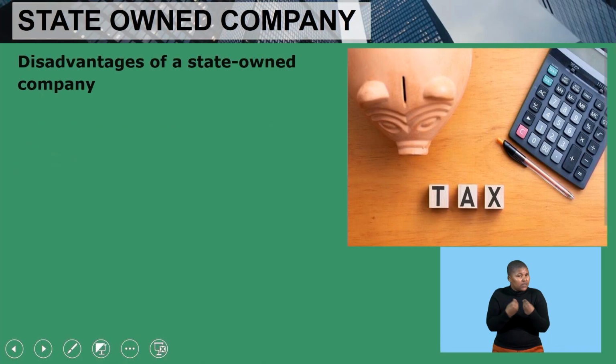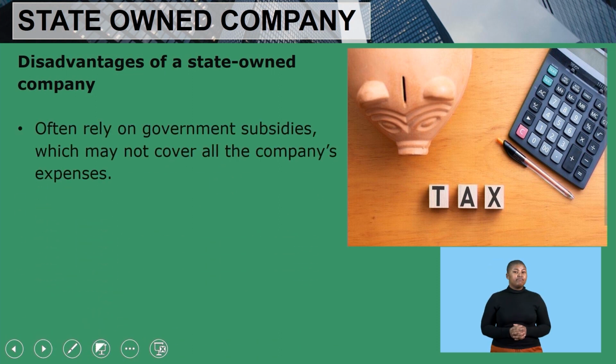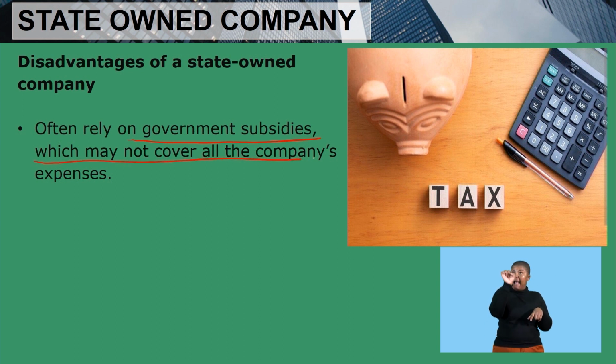Now, let's look at the disadvantages of the state-owned company. They often rely on government subsidies, which may not cover all the company's expenses, since it's the government who finances the state-owned companies. So sometimes you may find that the money the government is giving to these state-owned companies is not always enough. That's why you would find that they cannot keep up with the expenses of the company. It does not cover all the expenses because they rely on the government's finance.